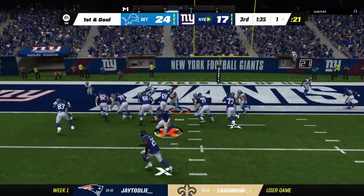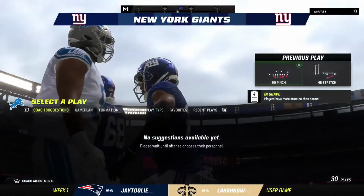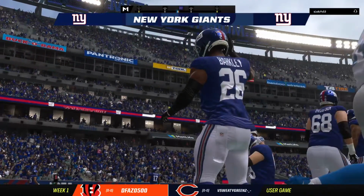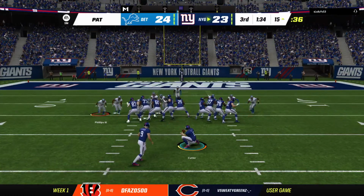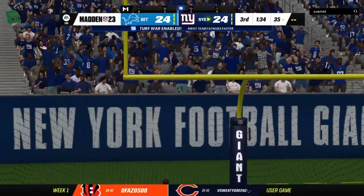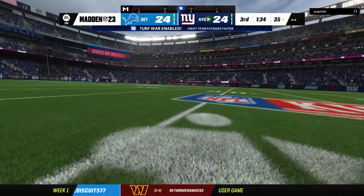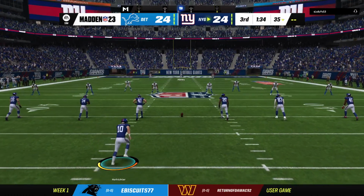And it doesn't matter whether it's zone blocking. And he takes it into the end zone for a giant TD. Saquon Barkley. Already his 2nd touchdown here in this opening weekend. And the Giants are an extra point away from evening this one up. The extra point up and good. And that will tie us at 24.